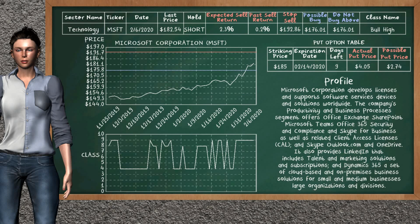Microsoft Corporation was a previous top sell alternative. Today, our analysis is suggesting to continue holding it short. You can observe that Microsoft Corporation is a bull high class. In the past, it has given an average sell return of 0.2%. You may expect now a sell return of 2.3%. We suggest to buy it at a maximum price of $176.01. On the other hand, we suggest to stop selling if the price is $192.86.